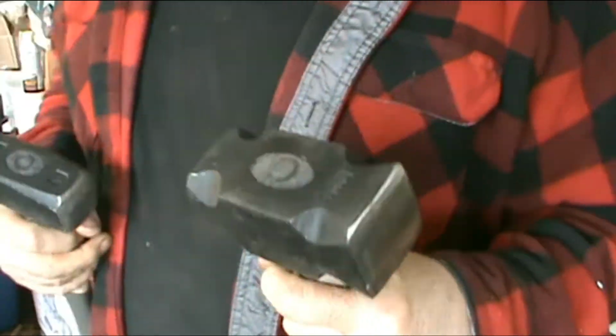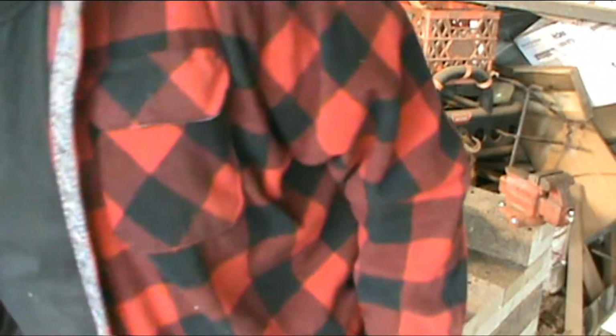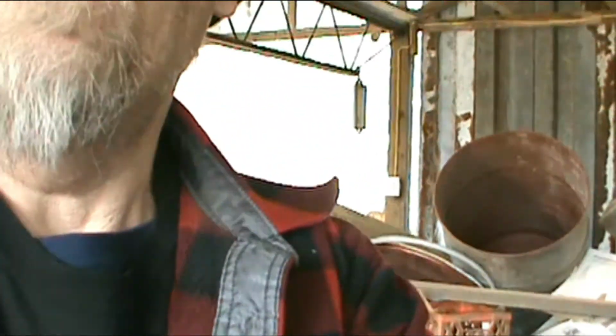But anyway, without further ado, I will unhook this camera and I will take you over and show you what I've been doing for the last couple of days since I got this anvil.